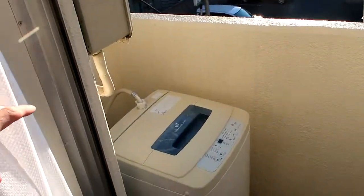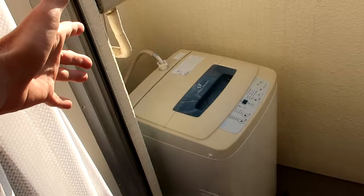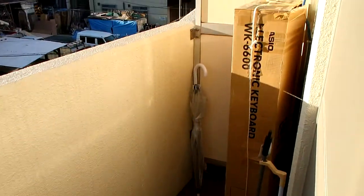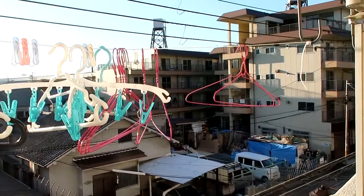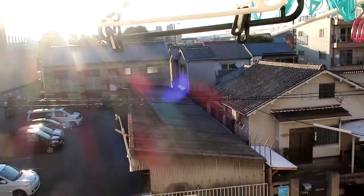I've got a nice little balcony out here. Also, this apartment came with a little washing machine. That's great. I can do my laundry in there. And I'll just show you my balcony out here. It's small, you know, it's small, but it's enough. And I'll just hang my laundry up here. But yeah, let me show you the view from my apartment.